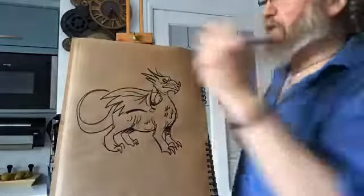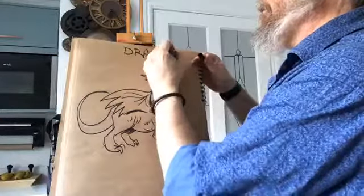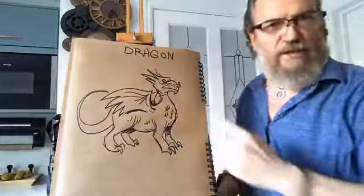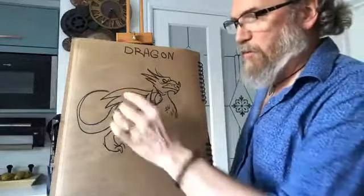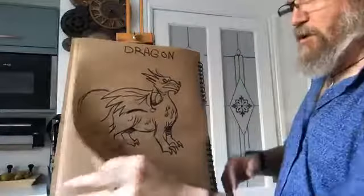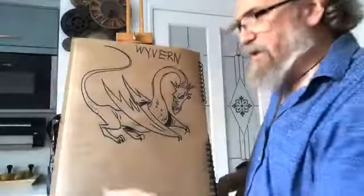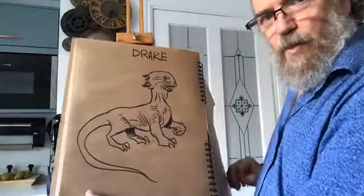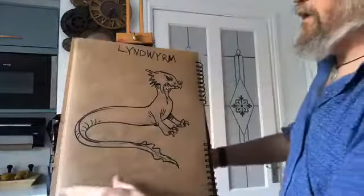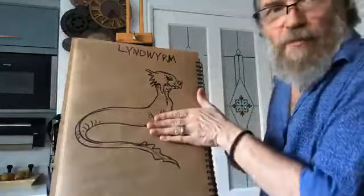Dragons. Let's write dragon, shall we? And I talked about the different types of dragons, seeing as how it's St. George's Day. So that's your classic dragon with four legs and two wings, like the Welsh dragon. That's a wyvern. That's like the sort of Smaug type dragon where the front legs are actually the wings. The drake, a wingless four-legged dragon. The lindworm, which is a wingless two-legged dragon, and the worm has no legs at all.